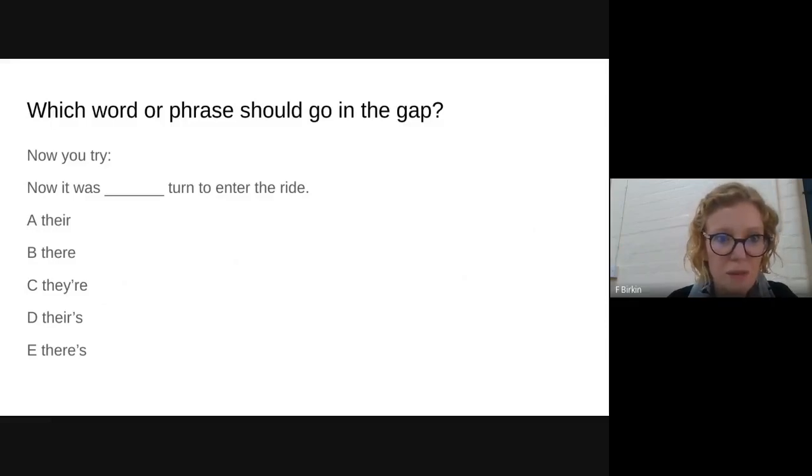There's your task that I'm going to leave you with. Which is the word that's missing? Now it was turn to enter the right. Is it A there, B there, C there, D theirs, or E theirs?